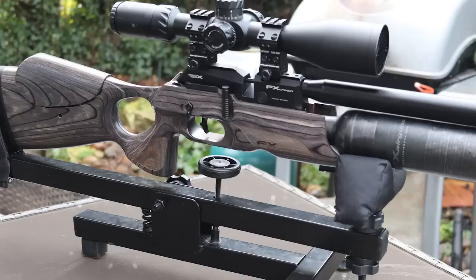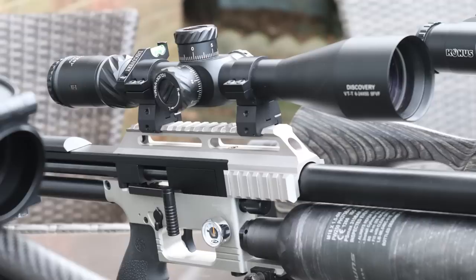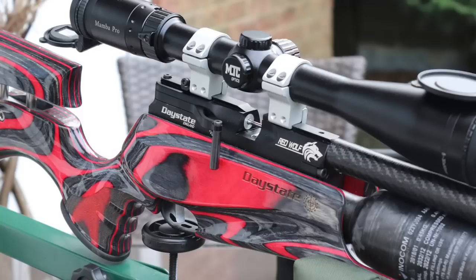So what we've got is four top of the class range rifles from the two major companies out there, FX and Daystate. We've got the FX Crown, in 2.2. We've got the Daystate Wolverine R, in .177. We've got the FX Impact, the latest one, which is the Silver X with the Smooth Twist X barrel, in .177. And we've got the Daystate Electronic Red Wolf as well, in .177.